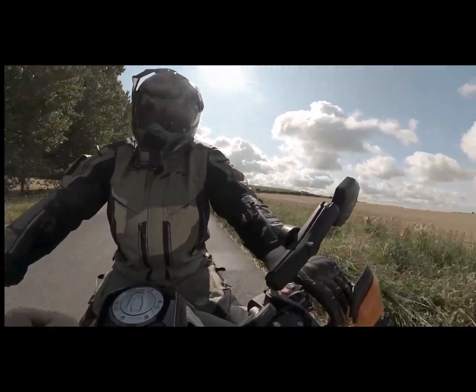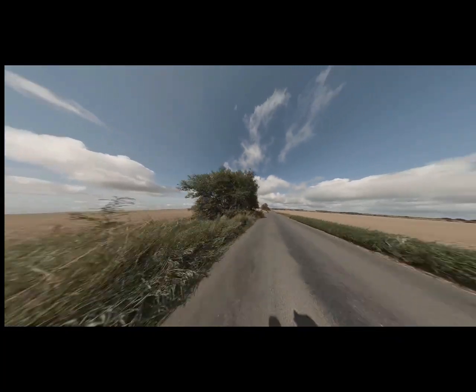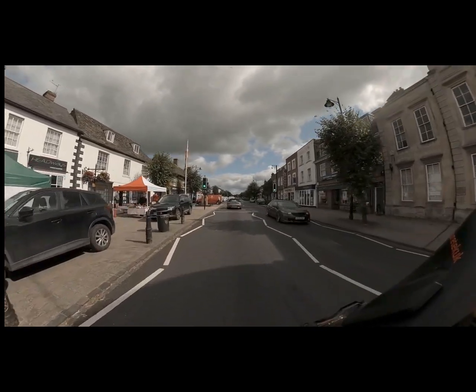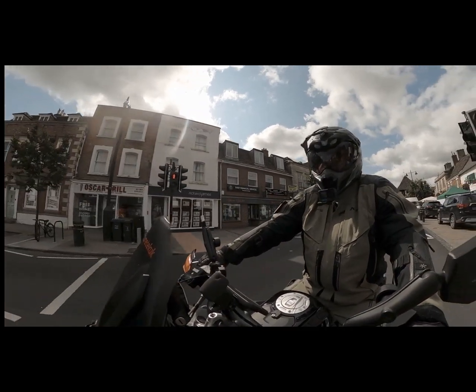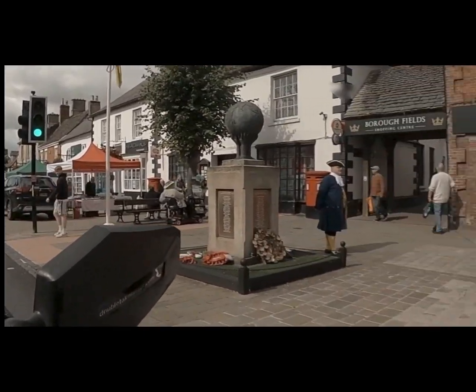So what's the GS like in heavy traffic? Well, let's go and find out. And here we are on the infamous Wootton Bassett High Street. You can always guarantee this to be congested. So how does the GS perform here? Well, it's not too bad actually.